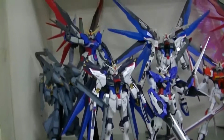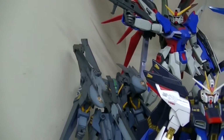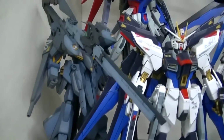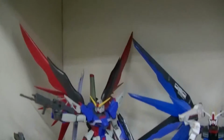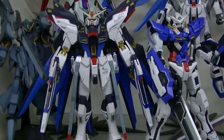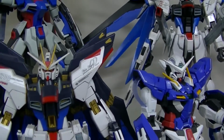So up here we have most of the Gundams. The grey one is DR4. This one is the Hazel series, I'm not familiar. We have the Destiny Gundam at the back there. It's a normal one, unpainted. Then we have the Strike Freedom, Master Grade. Looking good. Non painted as well, but with all the panel lining and decals.